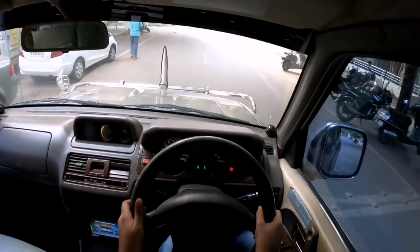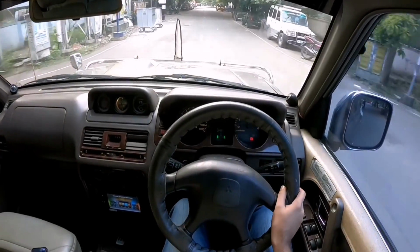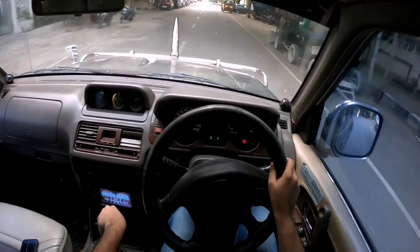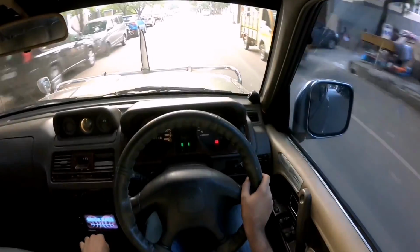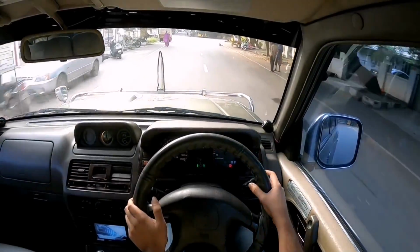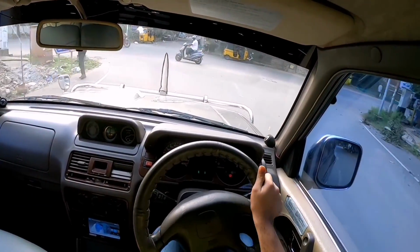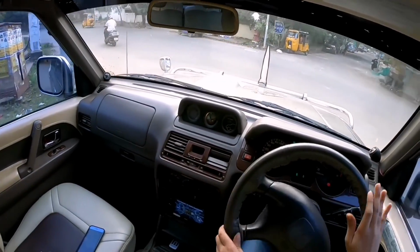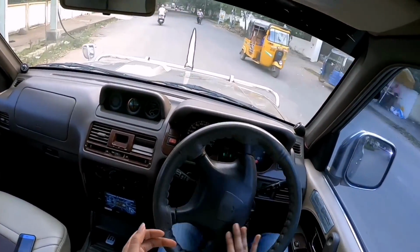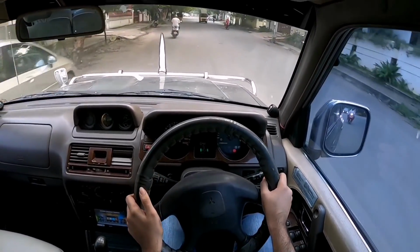You guys know Mitsubishi left our country a long time back, but these old Pajeros are still running and most of them are running in very good condition. This car, 1,63,000 kilometers, is running perfectly fine even without Mitsubishi service. These engines need minimum maintenance, and just changing the engine oil on time and of course the other preventative maintenance steps will keep these vehicles running forever and ever, and that is a real USP of this vehicle.